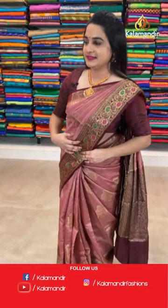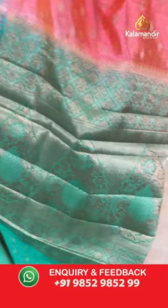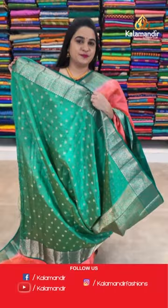Wow, dark peach and drama green color, and bodies with floral booties. And the border contrast the diamond shaped floral brocade and zigzag weaves. That's the pallu contrast with the cross lines and florals. And paired up with contrast brocade blouse along with the border.